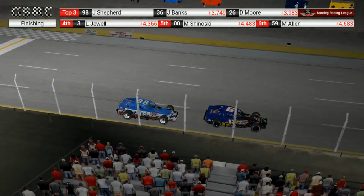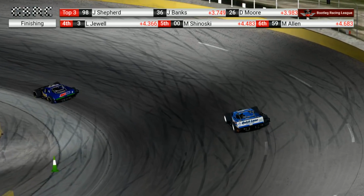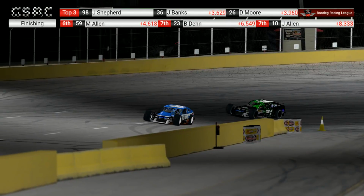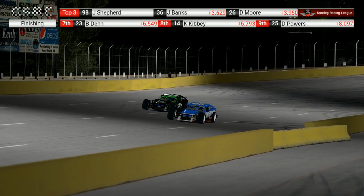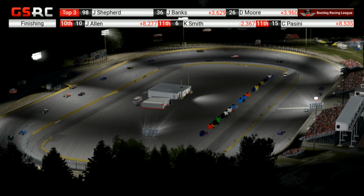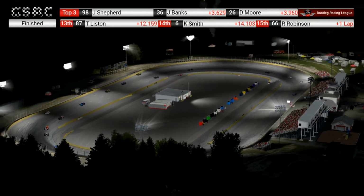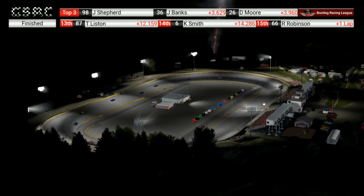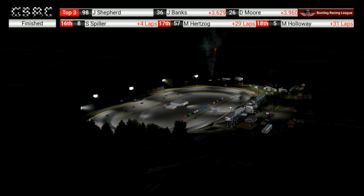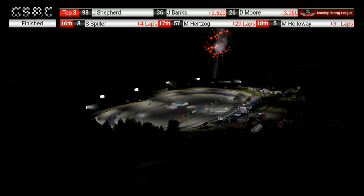In fact, here comes J.R. out of 4 and he wins. J.R., your winner in the Outlaw 100 tonight, and he does it again. Another winner chicken dinner for J.R. Shepard. Joshua Banks, though, with a marvelous run there in second, and Donnie Moore is going to hang on to take the top 3, Taylor. What a race this evening here at Southern National Motorsports Park.